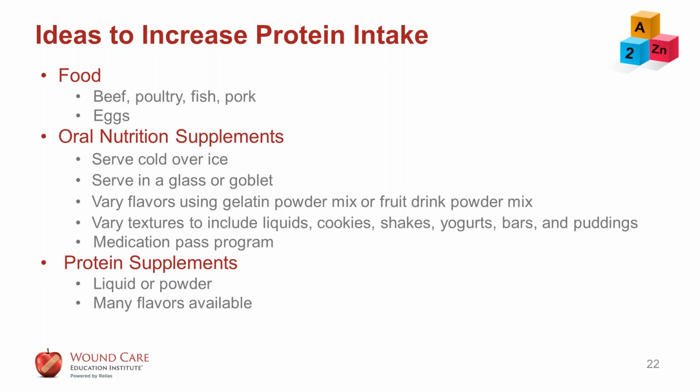Whether it's a cookie, a yogurt, a shake, a bar, a pudding, there are many different textures out there, something for everyone. So take it out of the can or bottle, serve it cold over ice. There's no reason you have to serve it in the bottle or the can. If you put it in a glass, or even a glass with a stem, it looks entirely different. I like to keep those spray cans of whipped cream around. If you pour it in a glass and spray a little dollop of whipped cream on the top, which takes 2 seconds, it looks like a very nice, attractive treat. And people tend to consume it better. People eat with their eyes first.